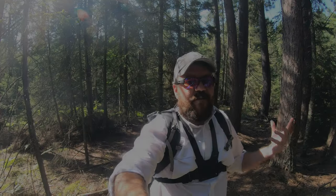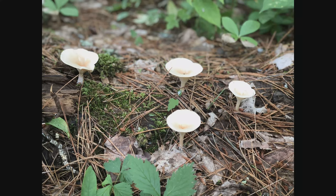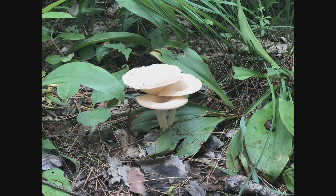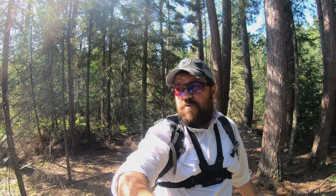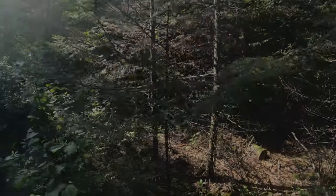I'll put some pictures up here too for you guys to check out, but they're the Russula mushrooms and the Lactarius mushrooms. If you are finding those, then you do know you're in the right area. Keep looking around. Some ghost flowers.